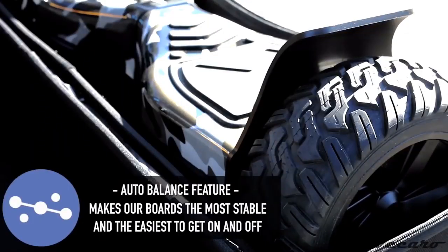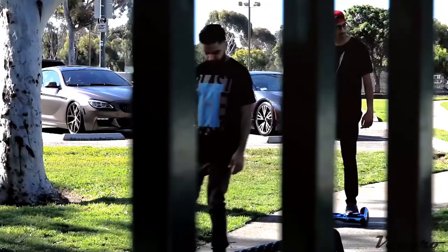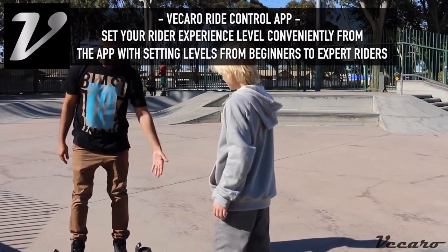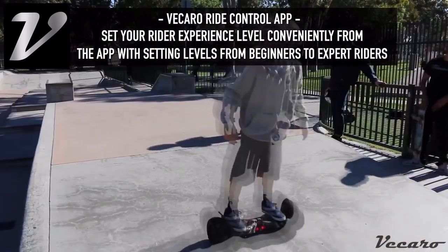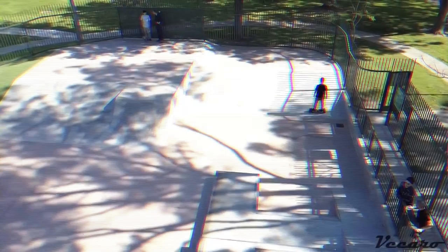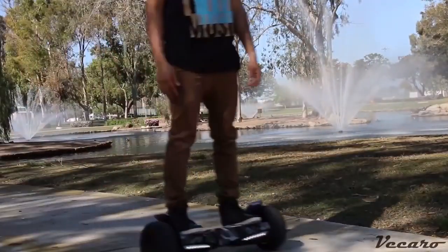With a top speed of 16 kilometers per hour, the Drift X provides smooth riding and acceleration, as well as excellent handling even when turning at high speeds. On top of that, the Drift X by Vaccaro is very compact, lightweight, and easy to store. The middle part is narrow to fit in the palm of your hand, and the starting price is $250.